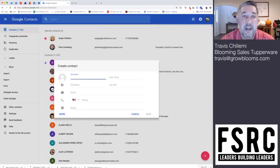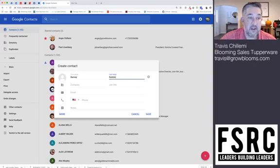So often what happens is we get contact information that's incomplete. It's first name, no last name, or email address, no phone number. And really, to leverage this process to its full capacity, you want to make sure that you're getting as much information as possible. So for this contact, we're going to make a fake contact here, and we're going to put in Barney Rubble. So first name Barney, last name Rubble. Okay, so I'm at a party. I'm talking to Barney Rubble, and Barney's given me his email address, barney@bedrock.com.